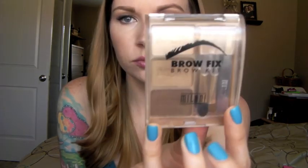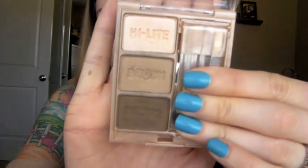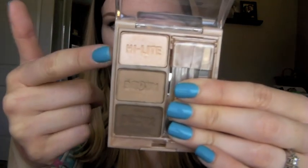This is the Brow Fix Brow Kit. So it looks like that. And I have mine in number one light. So I guess it's the lightest shade that they sell. So the colors look like this. There's a highlight and then a light brown and a dark brown, or I guess blondish colors. I actually just mix the two to fill in my brows and I love it. I have to use a pencil because if I were to outline them and then fill them in with powder, I'd be sitting there all day. So that's why I use a pencil to outline and then a powder to fill in the rest.